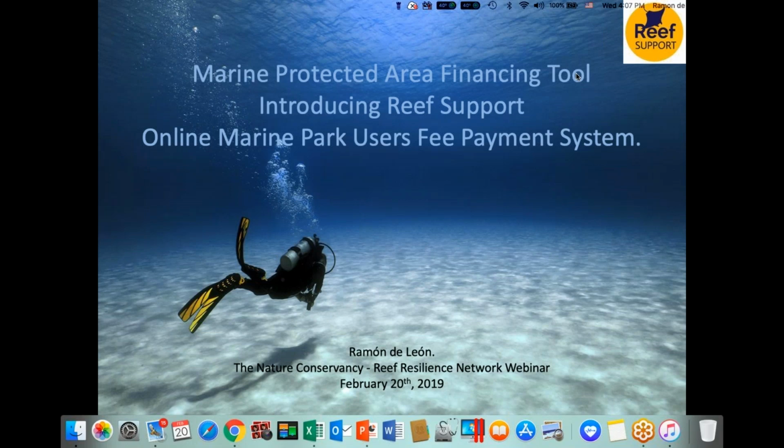Thinking about all these factors, I decided that it was about time to create a tool to help marine protected area management organizations improve their financial situation. My goal from the very beginning was to create a simple, user-friendly mechanism to flow as much money as possible directly to you, the organizations working in the field, on the shoreline.